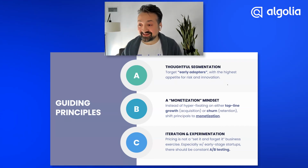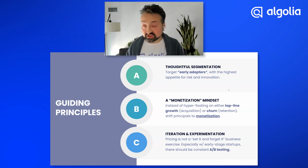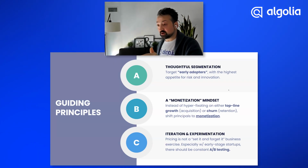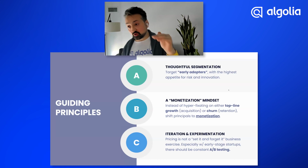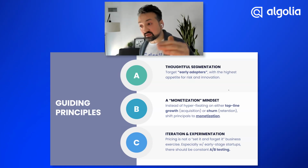Monetization is more than pricing. I cannot state this enough. Monetization is more than just getting people into the front door. Monetization is everything from getting people into the front door, to keeping people so they don't leave. Churn can be very, very pervasive. And churn is more than just money leaving. In a lot of cases, churn is goodwill leaving. Churn is negative sentiment leaving.